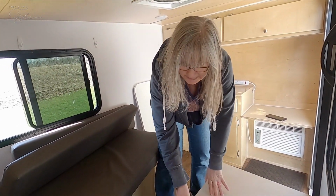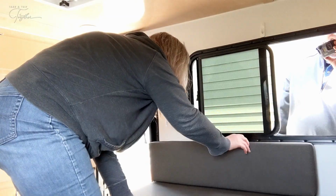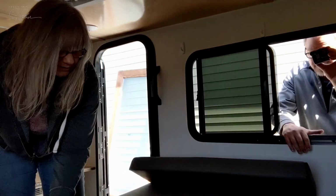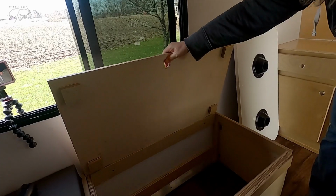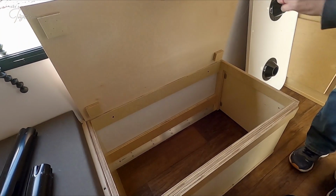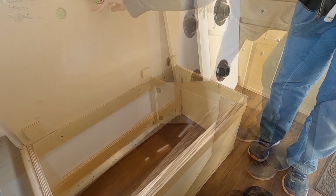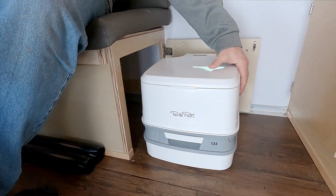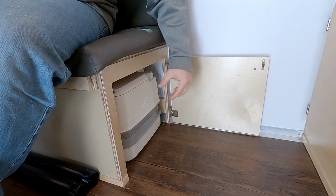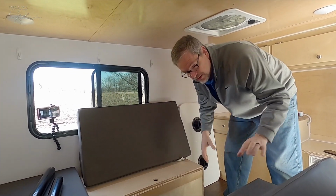So we have the seating on that side. We also have storage on this side. The only difference being that our Porta Potti goes on this side, and the Porta Potti goes in and out through this door in the front. That side's the only side with a door. So I'm going to set that like that for a minute.